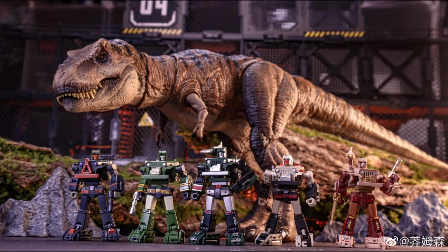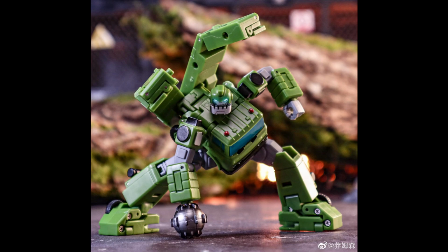Over on Weibo, Newage have been showing off some of their latest designs, and we can see a lot of different variations coming for Hound, all looking super cool together here. And they also showed off a disappointing Bulkhead.